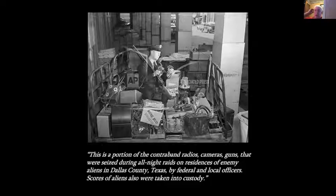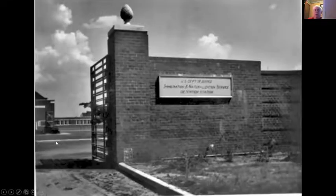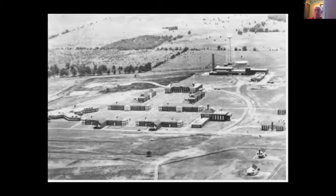These are things confiscated at Sayegoville by an all-night raid, and lots of contraband, as I'm sure at many other camps there was contraband as well, or prisons for that matter. Go ahead, Ray. This is the main entrance to Sayegoville, Texas, which is, by the way, a prison again. So this is the so-called college-like campus of the Sayegoville internment camp. It was described as a pleasant college campus-like atmosphere. Go ahead.